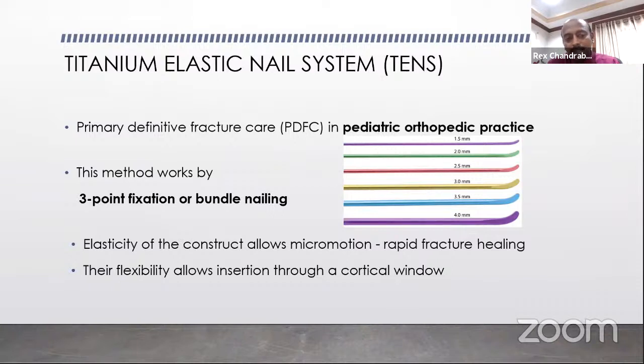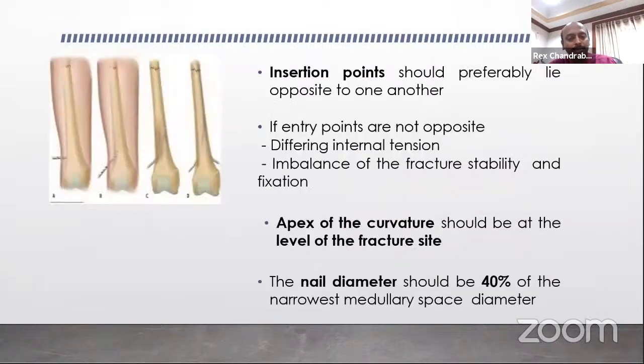The principle it works on is 3-point fixation, or sometimes you stack many nails inside and use the bundle nailing principle. So two principles: either used as a bundle nail, or you use the principle of 3-point fixation. The elasticity of the construct allows micro movement, rapid external callus formation, secondary healing, so quick and early recovery. The flexibility allows insertion through a small metaphyseal window very nicely without any problems. Technically, when you apply this TENS nail, the insertion points must be opposite one another. That is very important.